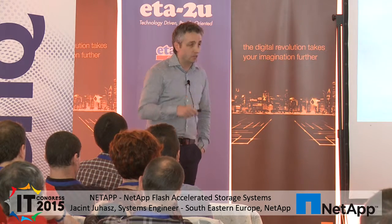We have all flash. All flash will deliver the most performance for the same amount of money. I don't think about capacity at all. I'm not interested in capacity. Capacity doesn't count. But if I look at the amount of money I can spend, all flash will give me the most performance for that amount of money.